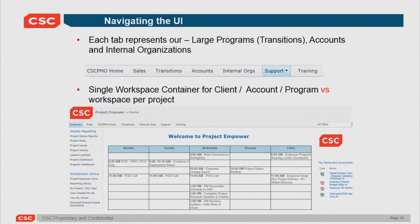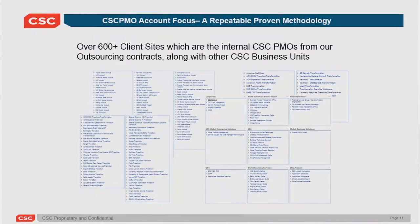So we've moved to a workspace container, if you will, for each large program, each client. It doesn't mean that we don't have sub-workspaces. We obviously can do that, but from a navigational perspective, everything you need from one of our clients will be under one click, and you'll be able to find all the things pertaining to that client or program or whatever it might be. And so that's critically important, especially when you have 2,000 resources working to support a client, so there's no confusion about where they go to find their stuff. And so that was one of the key differences that we really honed in on to make this work for us. And just an example of navigating, drilling down to the navigation of the 600 plus clients, and I'll show you real time how you can navigate that easily.